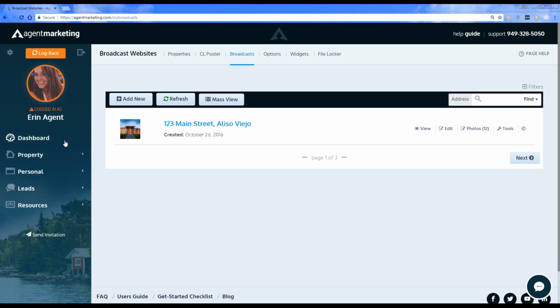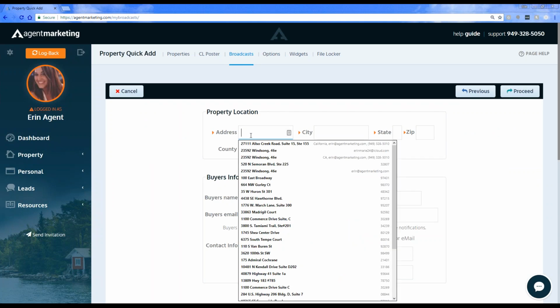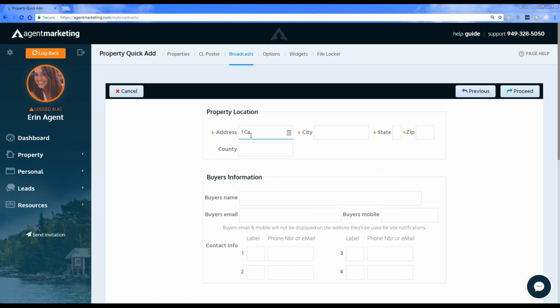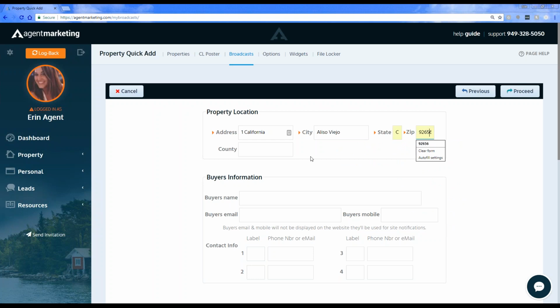So what I'm going to do is walk you through setting up a Broadcast My Move website. When you go to the Property tab and click on Broadcast My Move, we're going to go to the Add New button here. I'm going to walk you through creating that website now. You're going to want to type in the property location, so you're going to put your property address here that is for the buyer. I'm going to do, we'll do 1 California. Oops, might help if I can spell California right. There we go. We'll do Aliso Viejo, California. So you're going to add in the address here, and then the zip code, and then the county. So we'll say we're in Orange.